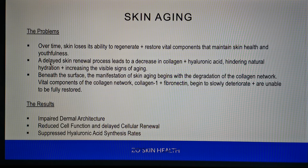So I won't spend a lot of time on this because pretty much all of our viewers know what the problems are with skin aging: a delayed renewal process that leads to decrease in the collagen and hyaluronic acid production, and the regenerative and restorative components of the skin become less, and they're not being produced at the magnitude that they used to be in younger skin. This manifests into the degradation of that collagen network and the extracellular matrix. Collagen 1, fibronectin, all of these begin to slowly deteriorate, unable to be fully restored because of slowed production levels, and we get impaired dermal architecture, reduced cell function, delayed cellular renewal, suppressed HA synthesis to keep those fibers properly hydrated, not for bundling.